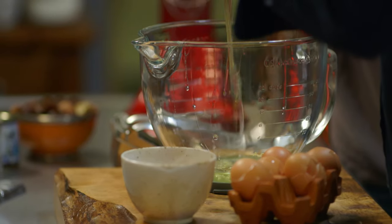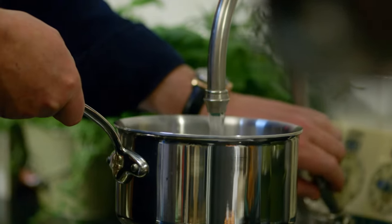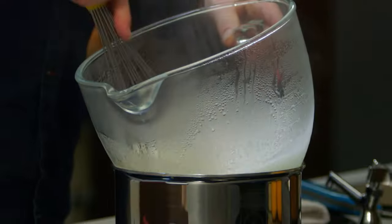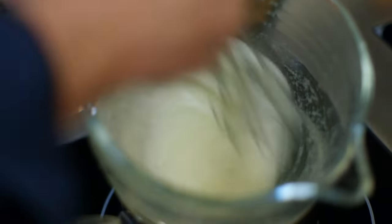Get going by putting 6 egg whites and 300 grams of caster sugar in a mixing bowl. Then place it over a pan of warm water. Now, there's so many different methods of making a meringue. This is a Swiss meringue, and the technique is to heat the sugar with the egg whites.